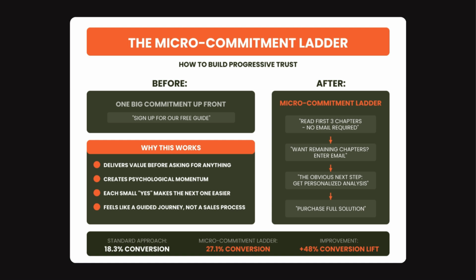This creates what we call a micro commitment ladder that builds progressive trust. So as they keep doing little things for you, where they get value, the trust in you keeps on increasing. Your offer keeps on increasing.